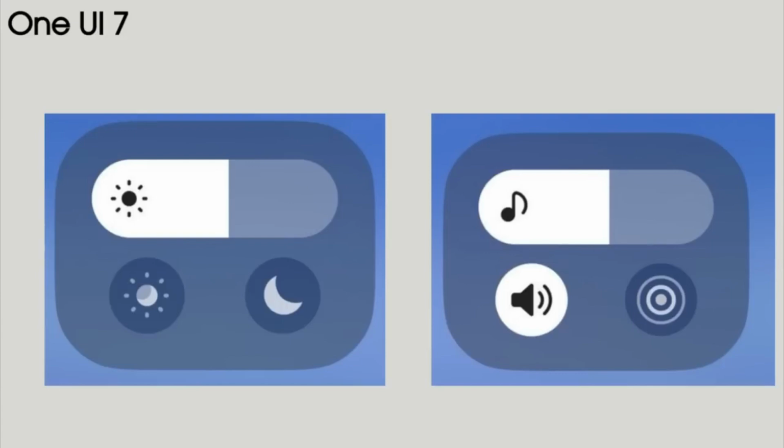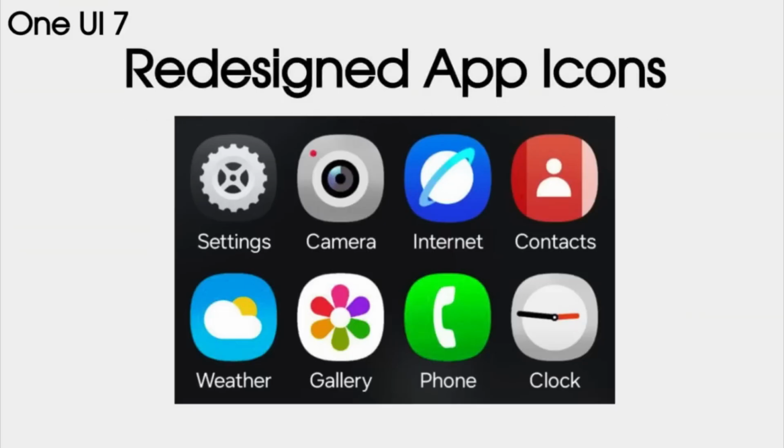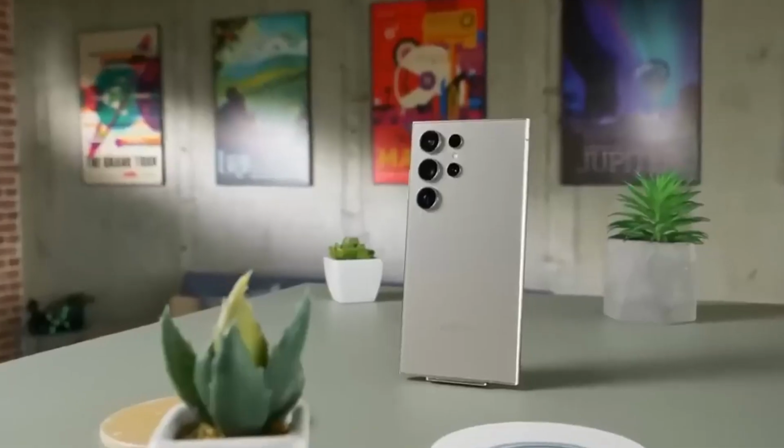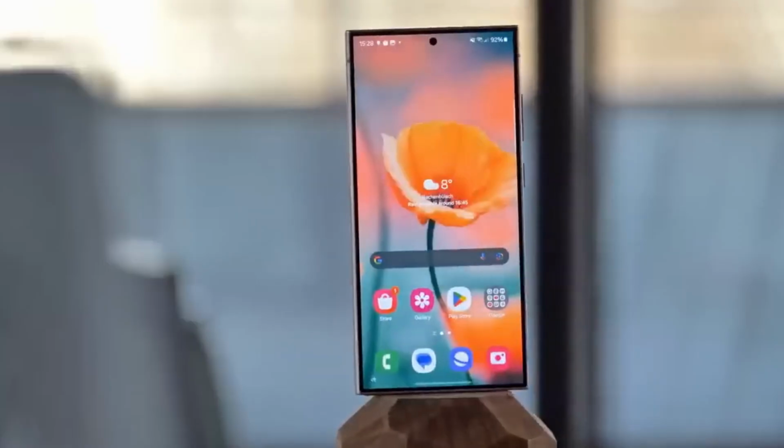November, December: Galaxy Tab series, Galaxy Tab A9, A9+, Galaxy Tab Active 4 Pro, Galaxy Tab S9 FE, S9 FE+. Galaxy A, M, F series: Galaxy A05s, A15, A25, A35, A55, Galaxy A14, A24, A34, A54, Galaxy A33, A53, A73, Galaxy M14, F14, Galaxy M34, M54, F54, Galaxy M15, M35, M55, F15, F55.